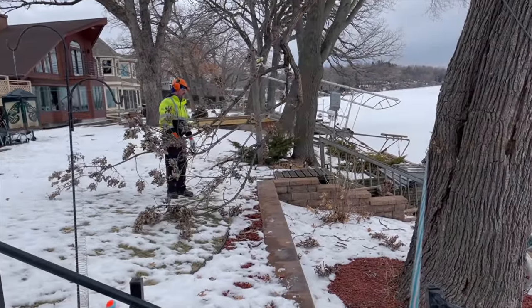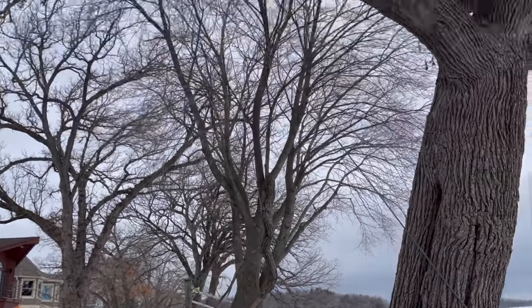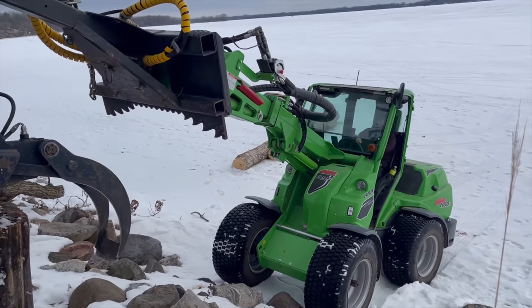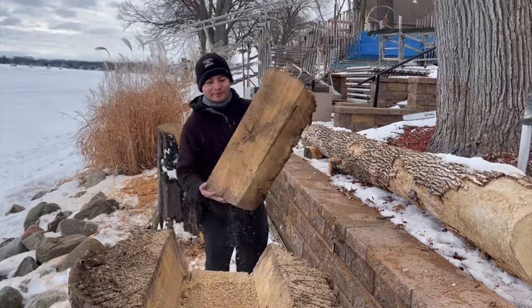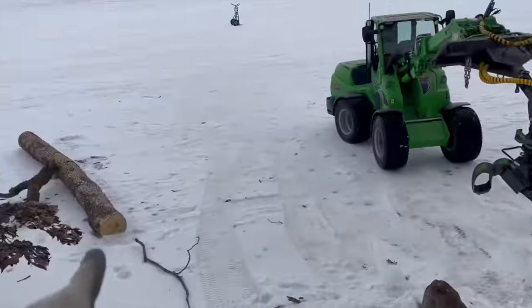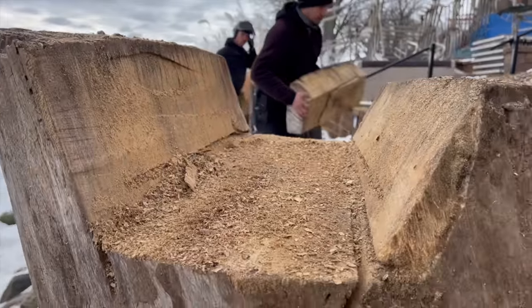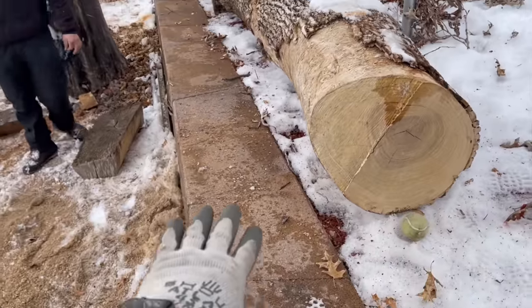Is there anything breakable down there? Yep. Solar lights. I doubt that'll come off. I'm gonna have it so that double cut's facing uphill, yes? Very nice. So, that log is gonna go right here. And that log, we want to protect this.